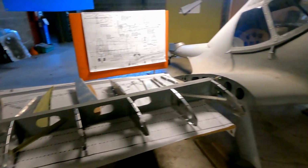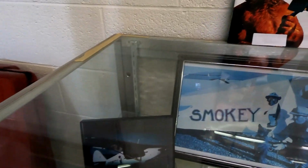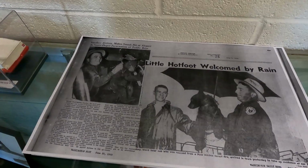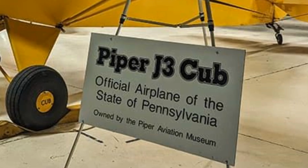While I might have shown you some of what is here, you will surely learn more taking the tour yourself. Like the fun fact that the real Smokey Bear flew across the country in a Piper, and that the Piper Cub is the official aircraft of Pennsylvania.